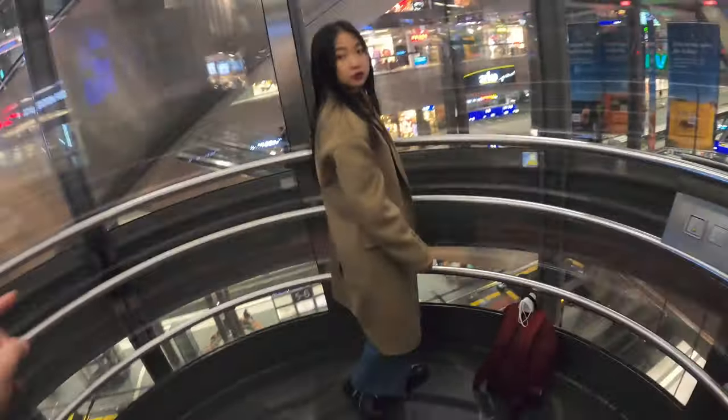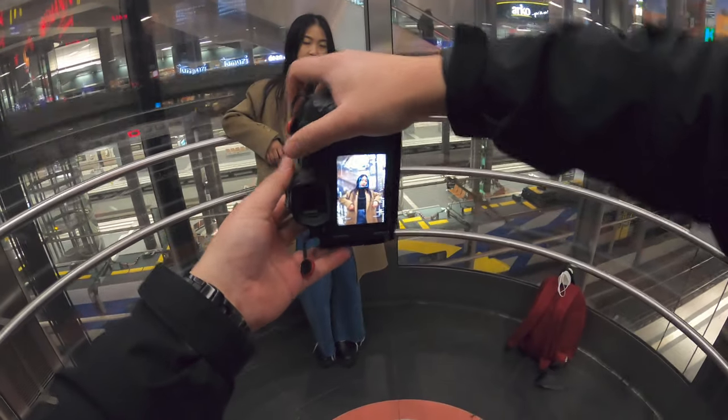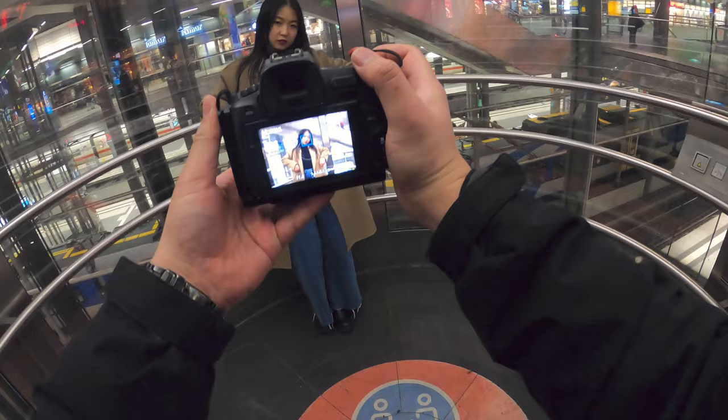Did you do the pose that you did before when you were in the center? Yeah, just move a little bit. Yeah, that's it. Cool.